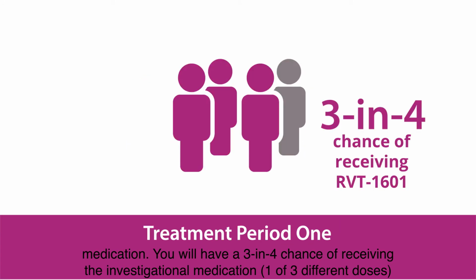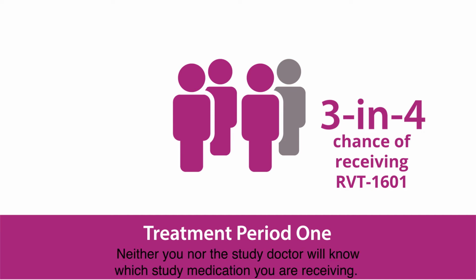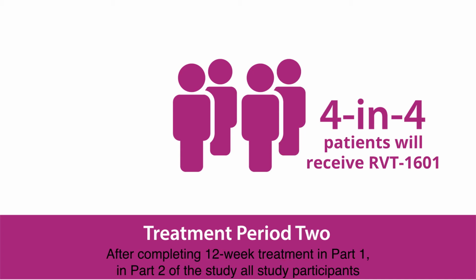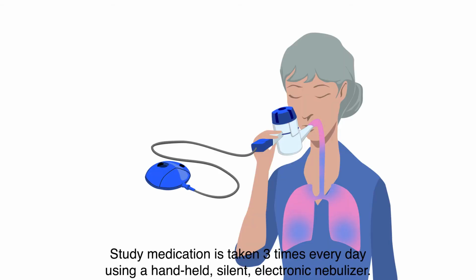You will have a 3 in 4 chance of receiving the investigational medication, 1 of 3 different doses, and a 1 in 4 chance of receiving placebo in part 1. Neither you nor the study doctor will know which study medication you are receiving. After completing 12-week treatment in part 1, in part 2 of the study, all study participants will receive the active investigational medication, no placebo, for 12 weeks. Study medication is taken 3 times every day using a handheld, silent electronic nebulizer.